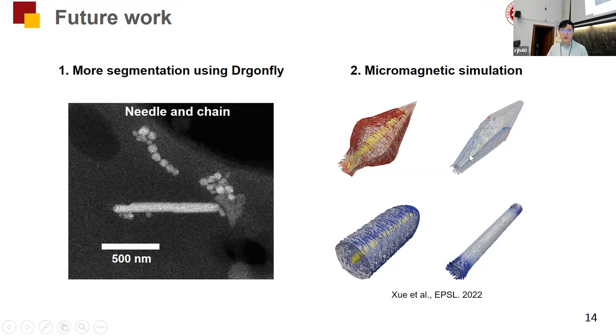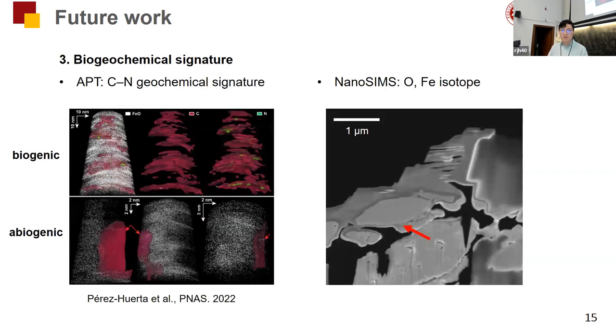And we can also do micromagnetic simulation based on the reconstructed structure, and see its domain states. Maybe we can calculate some rock magnetic properties. And also there are some biogeochemical signatures to further support the biological origin of these fossils.